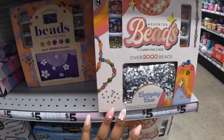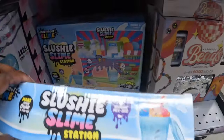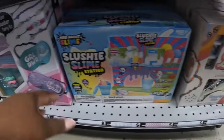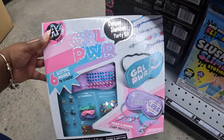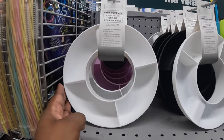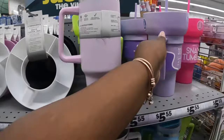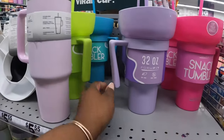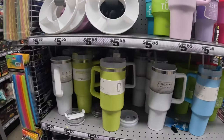Okay. And there's this one. There's the slushy slime station. I didn't think there was gonna be a lot in here today, but got a lot of goodies in here. Slumber party kit, 6 sleeping masks to create. That's definitely neat. Hydra Quench hydration snack topper tray. So they have the trays, and it's in the white, purple, and black, and then they have the snack tumblers. So it's a purple one, a pink one, teal, and green. And then they have these cups, the hydration quench. It's the different colors.